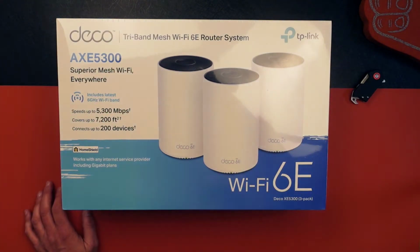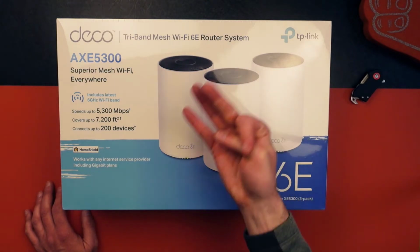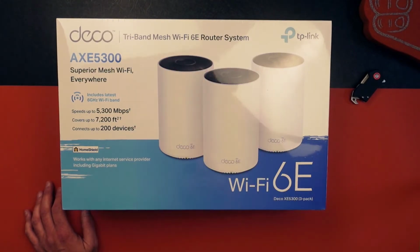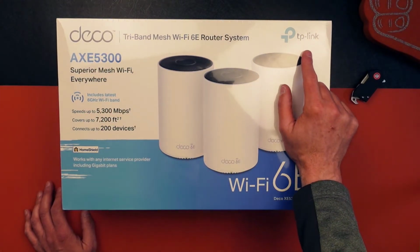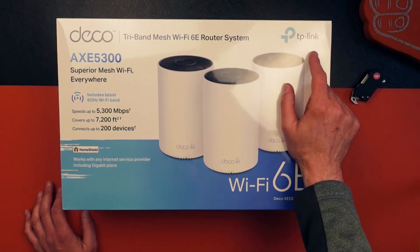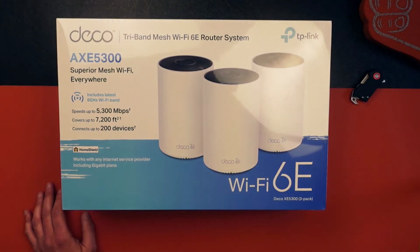But either way, interestingly enough, this is a tri-band, 6 gigahertz, 5 gigahertz, 2.4 gigahertz router, mesh style from TP-Link. I currently use the TP-Link M5, which is only a dual band router, but this is something that I've been itching to get my hands on, and it looks pretty promising. So what do we have here?